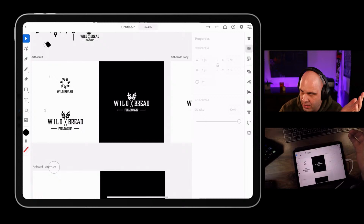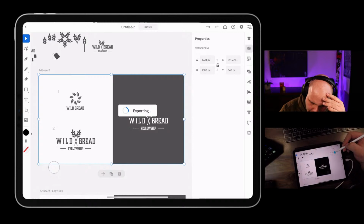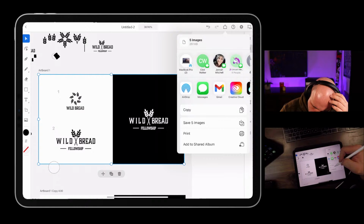Okay. And then if I was going to share this, we'll click on this artboard. I'm going to come here to the top right, hit share. Quick export as PNG. We are going to save to files, and I'm going to change my display. Sorry, guys. I've got some stuff I don't know if I can show yet. I don't know what it's going to do when I do this. So let me just try this first. Okay, so it's going to save five images. If I click save five images, it exported them.